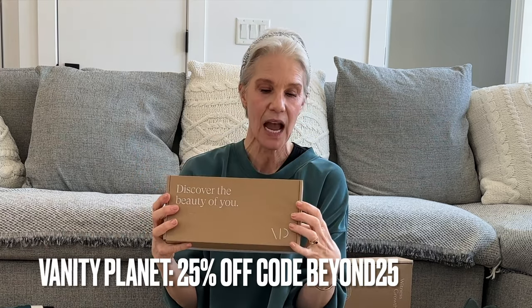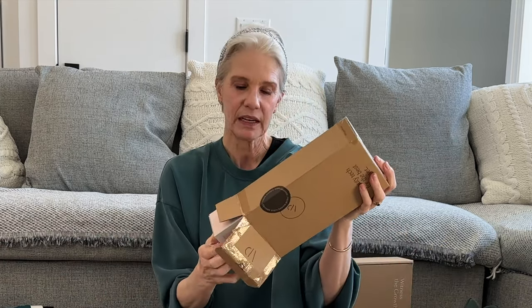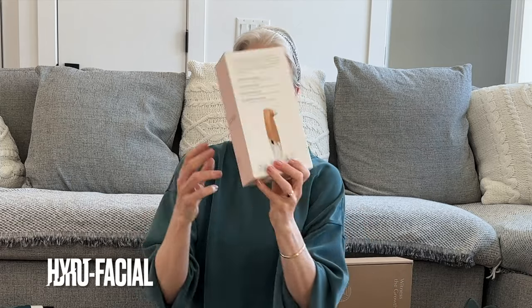Oh my gosh, there's more over here. I wanted to talk about this because I want you to help me decide. This is from Vanity Planet. And this is a home hydrofacial machine. I thought I would give that a try, but the other one that they have, sorry, I had the wrong one. This Vanity Planet sent me a home hydrofacial machine. And I thought I would give this a try.